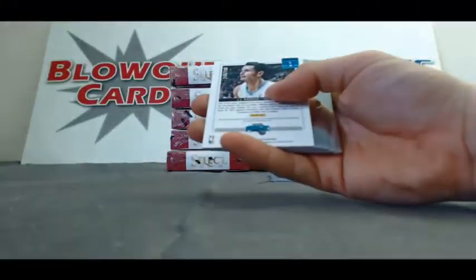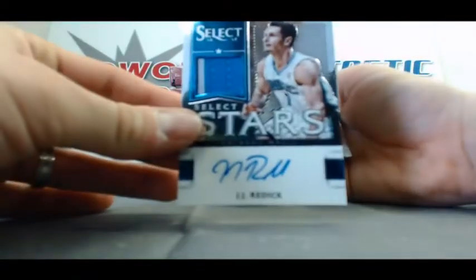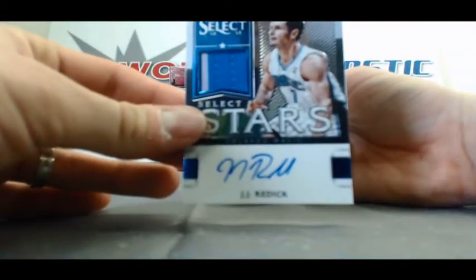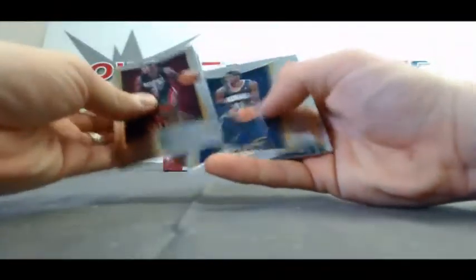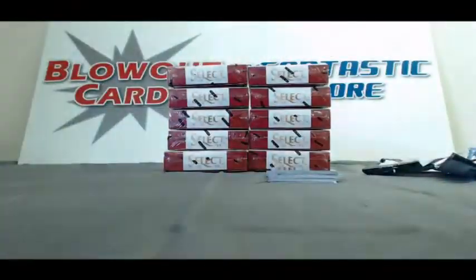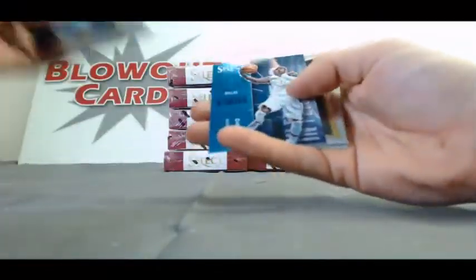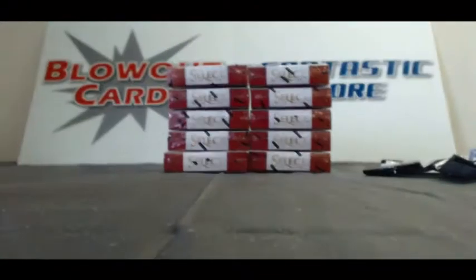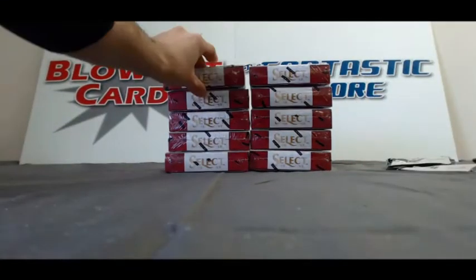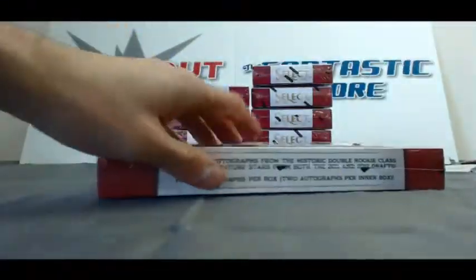Damian Lillard. And number 2, $2.99, a two color Select Stars jersey autograph, JJ Redick. And finish up box two with Danilo Gallinari, refractor. Bernard James Hot Rookies, and an In-Flight of OJ Mayo. All right, box number three. This will be the last box on video number one.